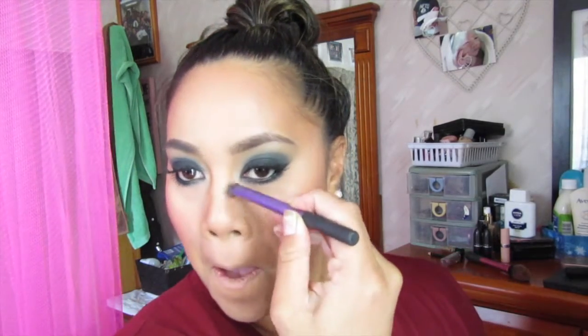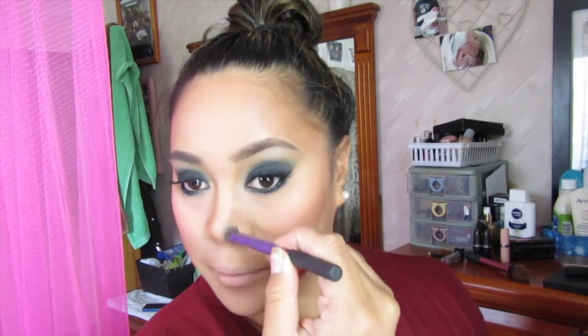I think that my nose contouring is a little bit too harsh for my liking, so I'm going to use this brush here and then just blend that out a little bit. Cool, I think I'm happy with that. Okay, so blush done, contour done, highlight.